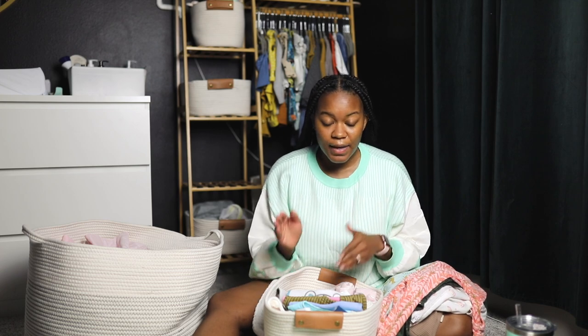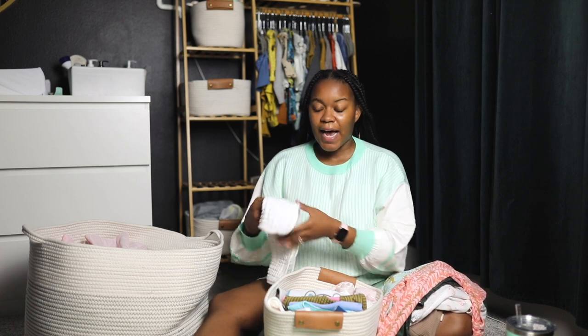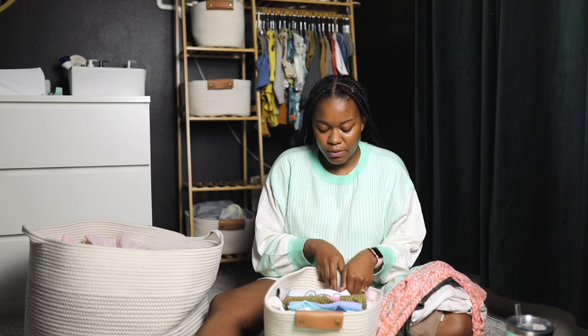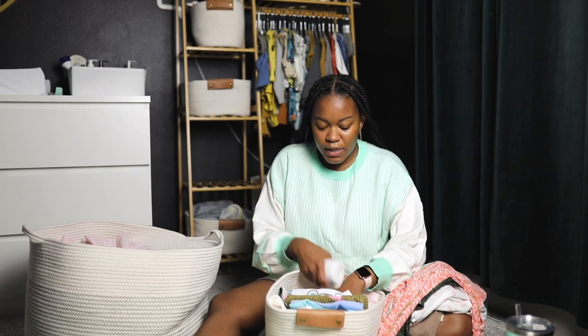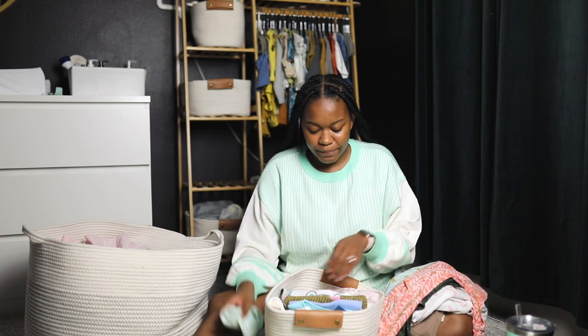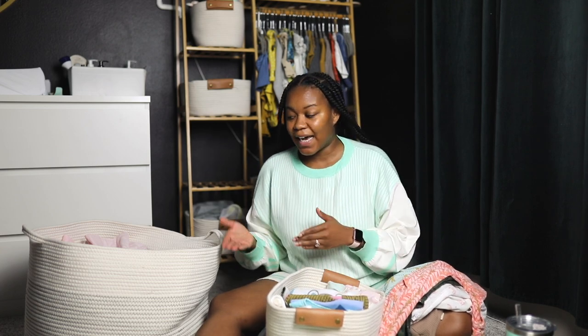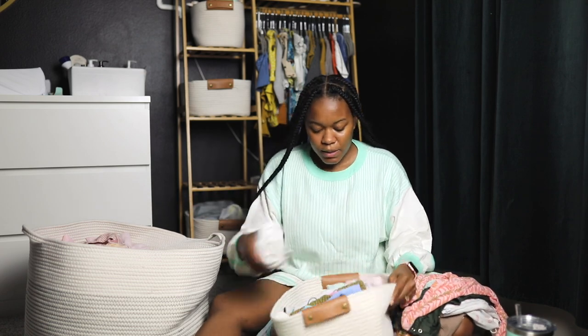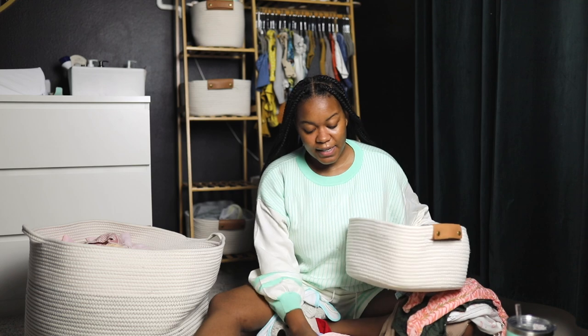In the seasonal section, I like to put pants, shorts, or anything that could be worn in the winter or in the summer, anything that can be worn all year round. So all her pants and all her shorts are there. And then in the next size, I have, obviously, the next size. Whenever it's time to switch out, I just move the next size to the current size and I don't have to change any labels.